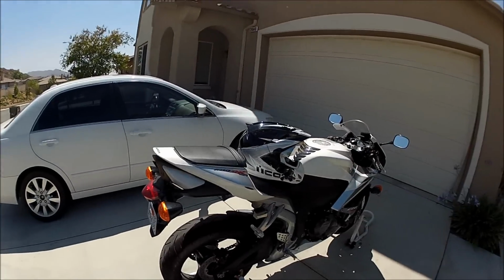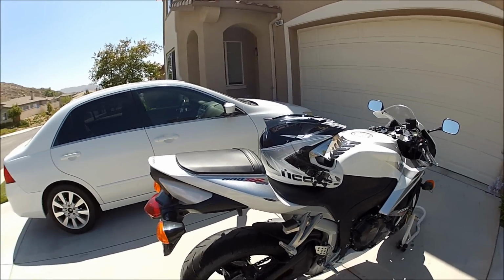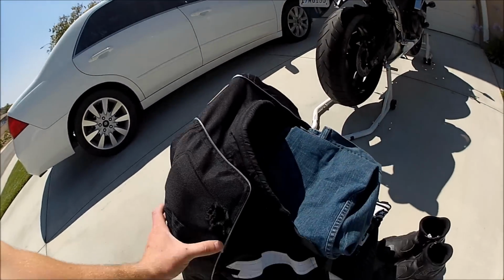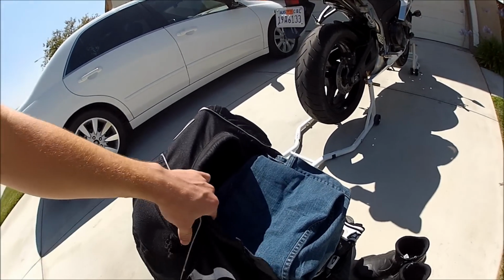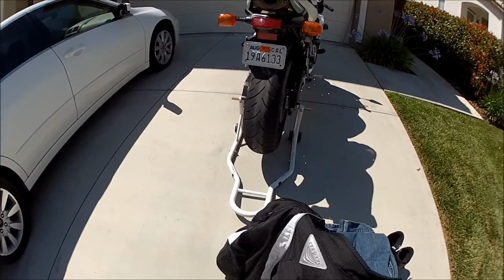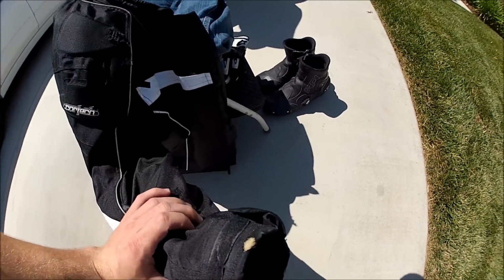So, that was the first piece of gear I was wearing. And then, let's see, the jacket did pretty good too. This is just a Core-Tech textile jacket. It's actually worked pretty well for me. There's nothing on the left side of the jacket, just on the right side where I hit.